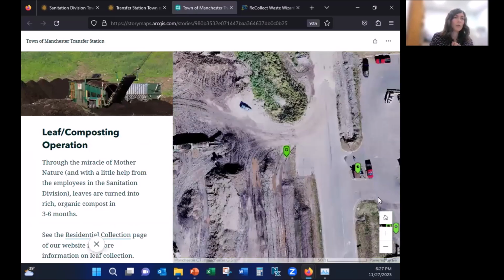All right, as you drive up the driveway and you're about to turn into the transfer station, you will notice to your left that there is our leaf composting operation. So all those leaves that get sucked up in the fall, they get put in rows here and turned into compost.